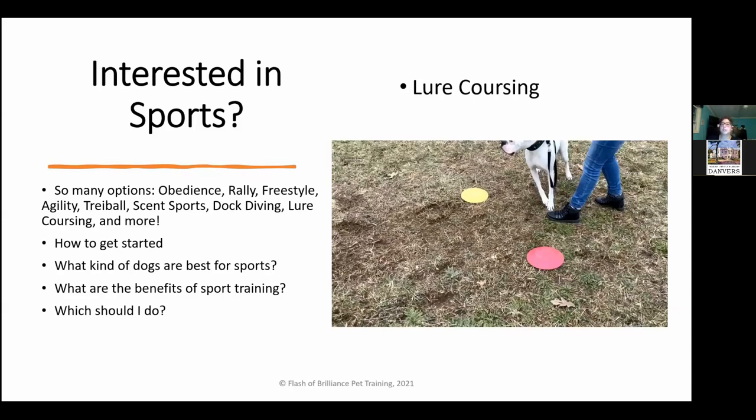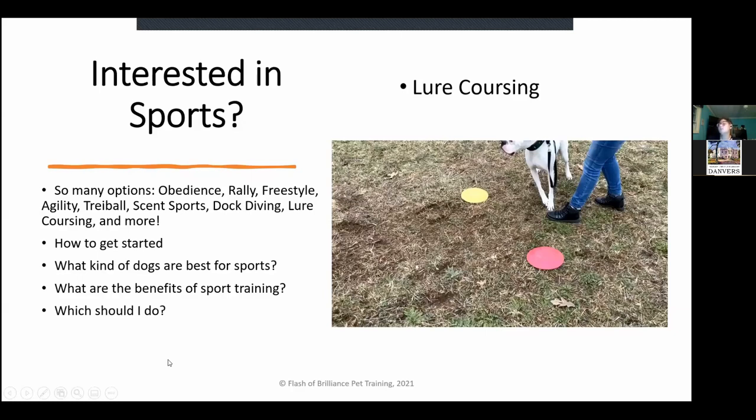So he does really well in obedience. He actually flourishes in obedience and he flourishes in scent sports. He's such a phenomenal and fun dog. And he's also my rehabber. He comes now. He used to be so reactive, and now he helps other dogs learn how not to be reactive. It's great.